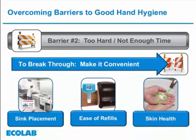So in order to break through this, we really recommend doing as much as you can to make things convenient for people. The first thing to consider is your sink placement and really the layout of your restaurant. If you have the luxury of a new build, think about where you put those hand sinks. If you're in your current establishment, think about the layout of where you're preparing things, making hand sinks as obvious as possible and easy for staff to get to.